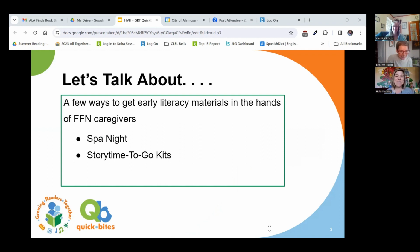Go ahead. Today we're going to talk about a few ways to get early literacy materials into the hands of our family, friend, and neighbor caregivers, those informal caregivers that in library land we refer to as FFN. I'm going to focus on our spa night event and our story time to go kits that we are currently racing to put together for an event next week. But I'll also cover a couple of other ways that we reached out to those informal caregivers in our community. And as Becky said, address some of the challenges that we faced in working through our GRT funds.